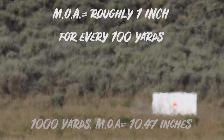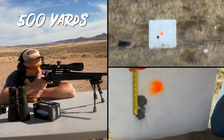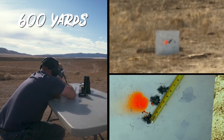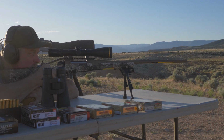This definitely does that. If you are going to shoot 1-inch groups at 100 yards, that equates to 5-inch groups at 500 yards, 6-inch groups at 600 yards, and so on. We shot this rifle out to 1,000 yards and were able to shoot consistent sub-MOA groups.